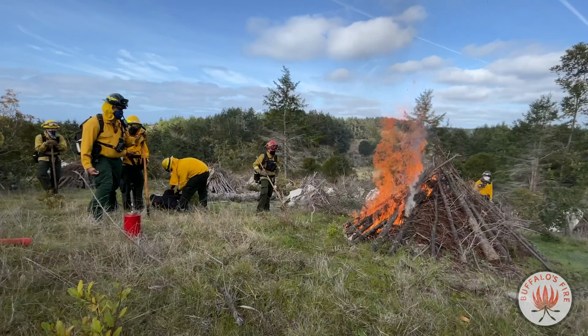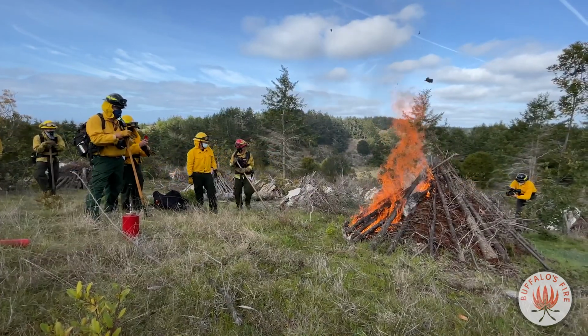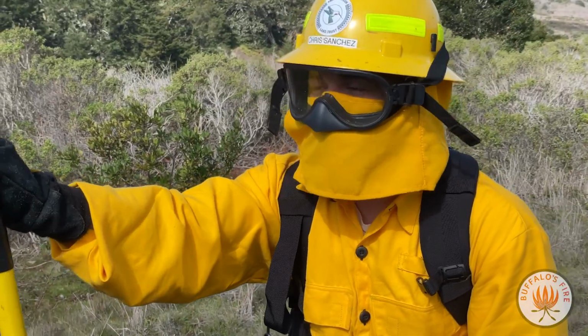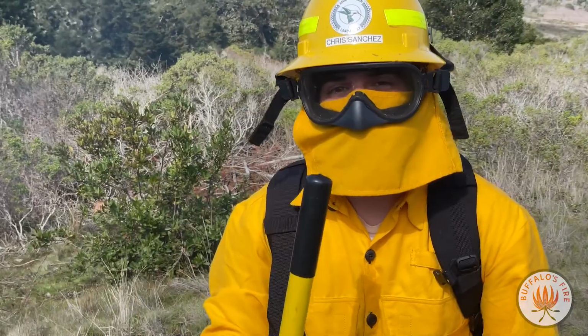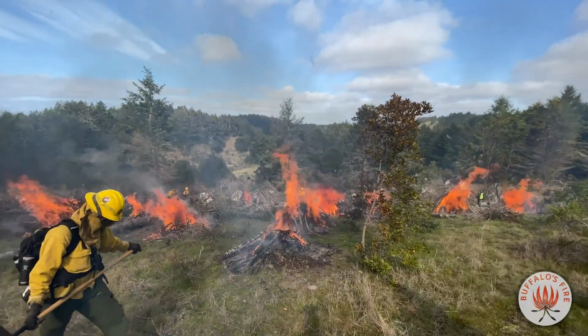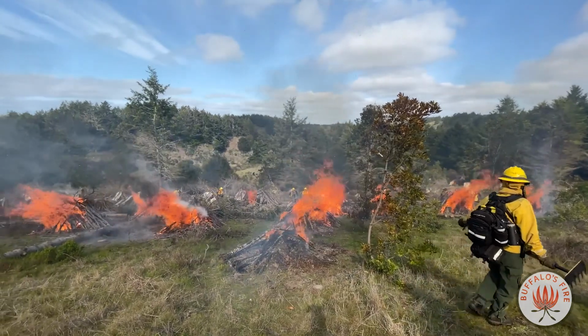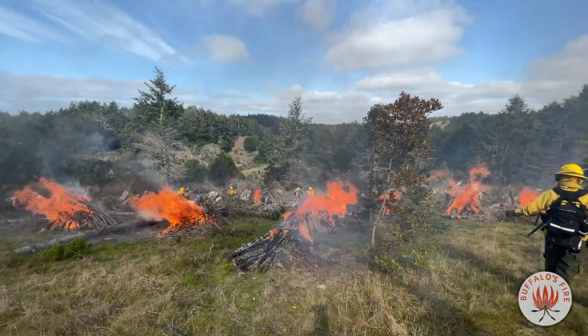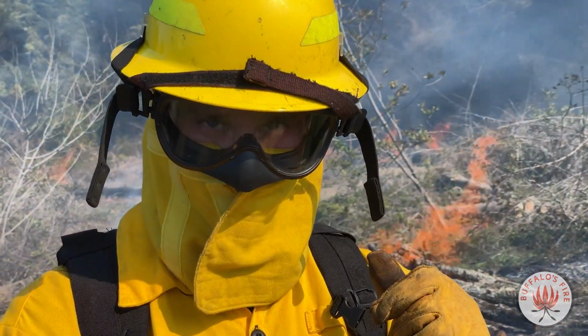It's not all bad. Hey, I'm Christopher Sanchez. I'm from the Amah Mutsun Land Trust, and today we're burning some fire. We made some burn piles, and right now we're trying to cleanse the land from any invasive species, and we're gonna repopulate it with some other native plants here. My name's Stephen Pratt. I'm a member of the Amah Mutsun Land Trust.